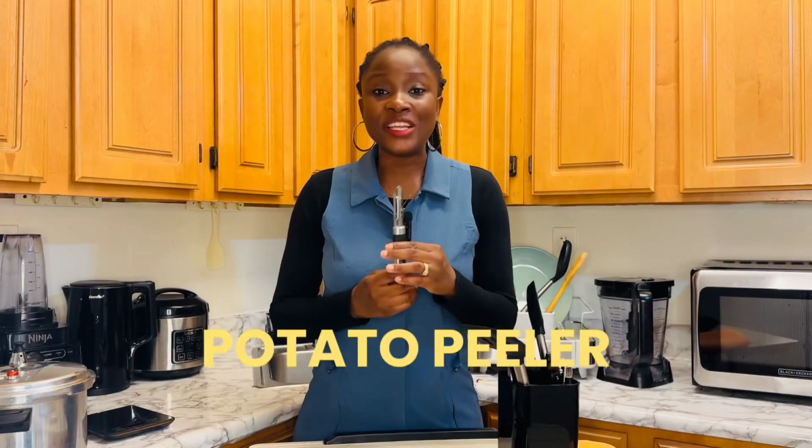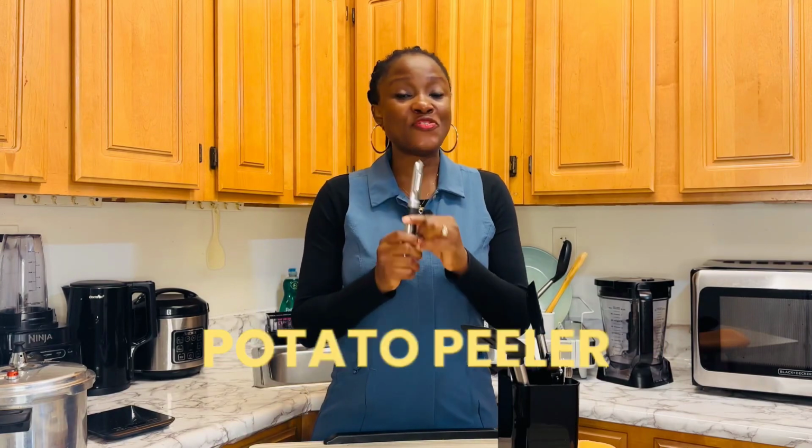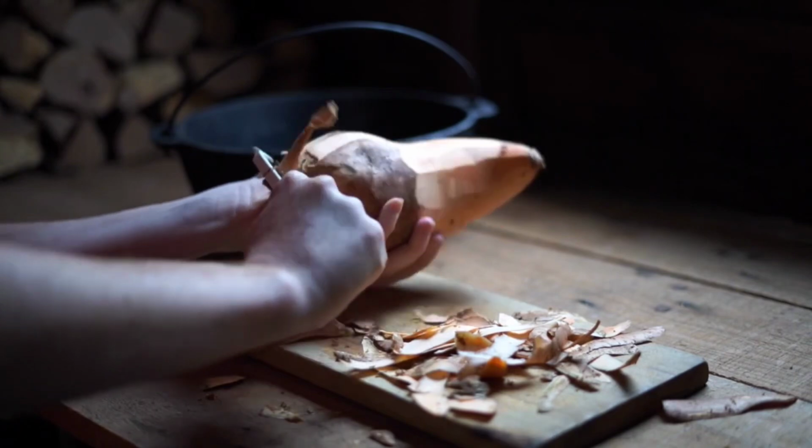This is a potato peeler. A potato peeler is really important in the kitchen. You need it for peeling the skin of potatoes. You can also use it to peel the skin of carrots. So if you usually eat carrots, cucumbers, potatoes, this is a must-have.